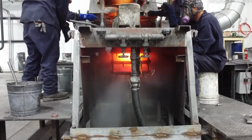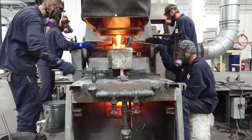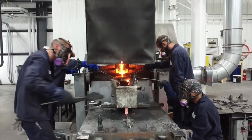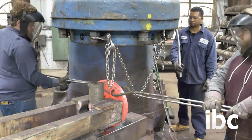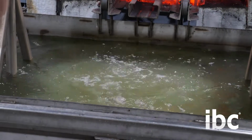Beryllium copper alloy products are a specialty at IBC. We are the only company in the U.S. that both casts and forges beryllium copper materials. Our products deliver a powerful combination of strength, corrosion resistance, electrical and thermal conductivity, and machinability.